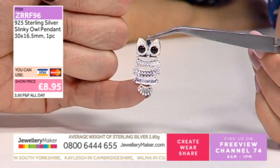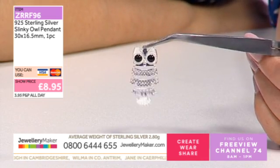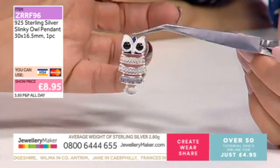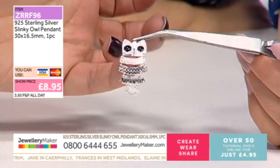I love how all the textures are different, aren't they? You don't notice each one at first. It takes a lot of time and effort and energy to be able to do that. And if you wanted to replicate it yourself, you'd have to have so much kit, wouldn't you? All those different textures. He's lovely, isn't he?